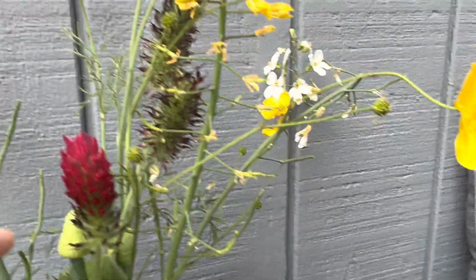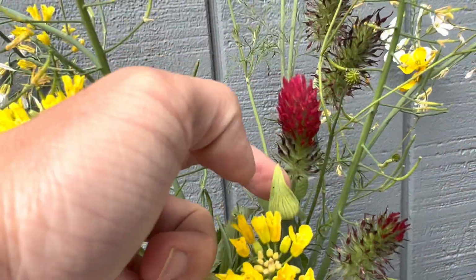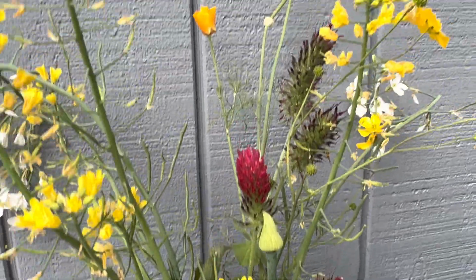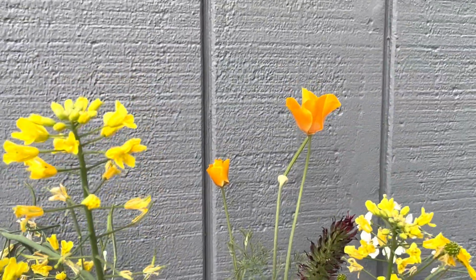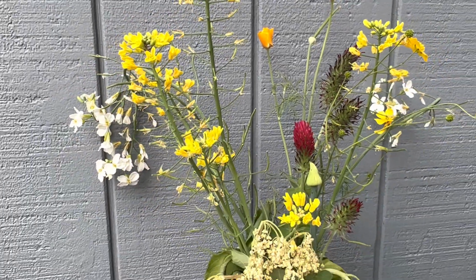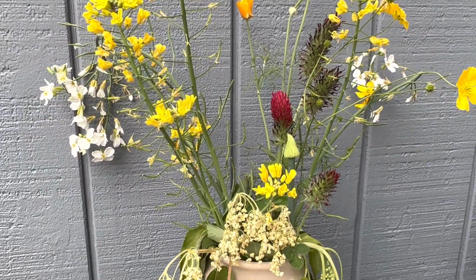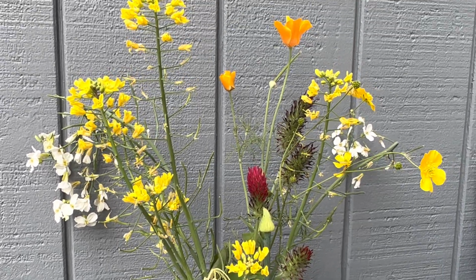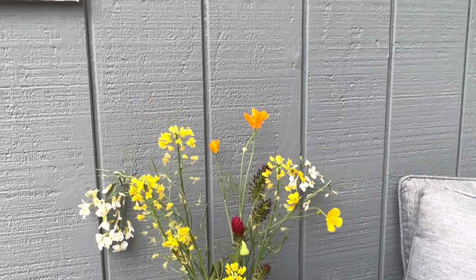And then this is a garlic scape over here. You can actually eat this, the top flowering stalk of a garlic plant. And then some, of course, poppies too that grow like weeds here. And I put them in a flower pot, and they've actually been doing really well for, I think, more than a week now.